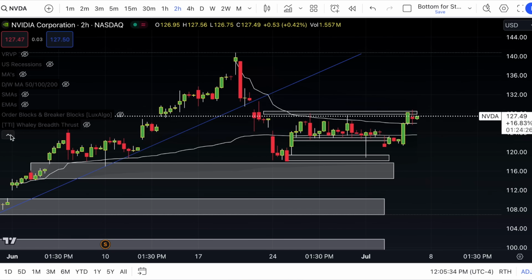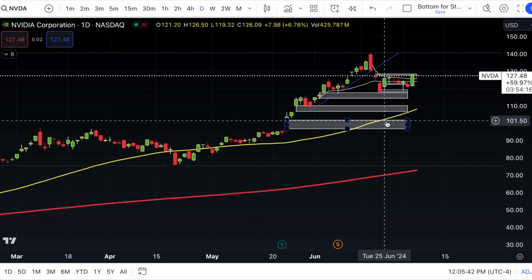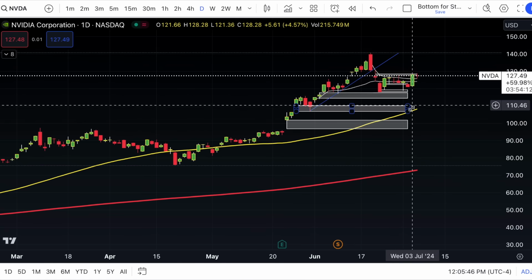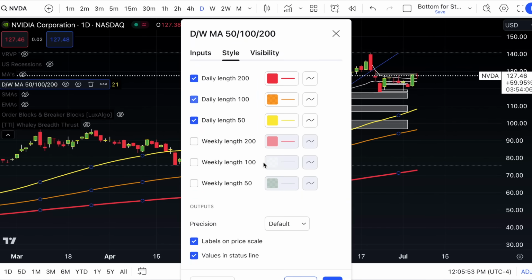With this one, one good thing, which I'll talk about in Sunday's video, is the fact that it is consolidating, and that's actually a good thing if you're a bull in NVIDIA. It's letting the moving averages try to catch up, right? It's letting that 50 try to catch up. I'm going to put the 100 on here for you so you can see that, but it's trying to let these moving averages catch up.